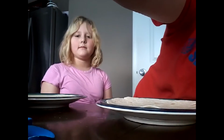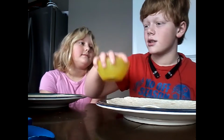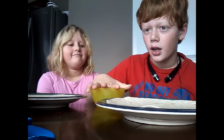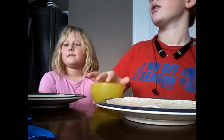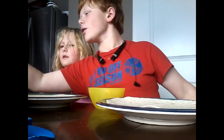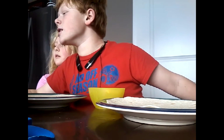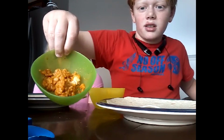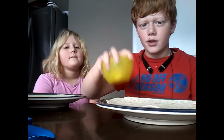Okay, so we have banana peppers, lettuce, chocolate frosting, peanut butter, corn chips, sour cream, syrup, macaroni, pickles, chive and onion sauce, spaghetti sauce, and this weird stuff, I don't know what it's called. Rice and like chicken, whatever. It's rice chicken. So who should go first?